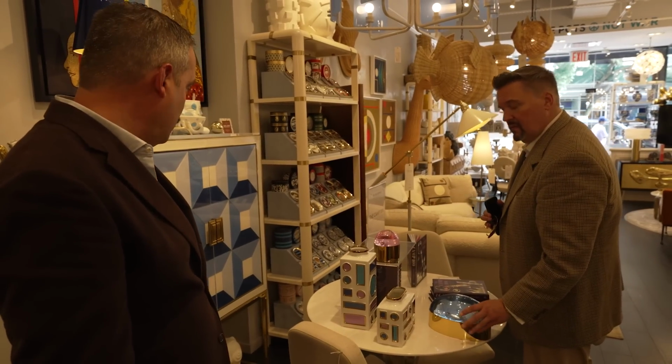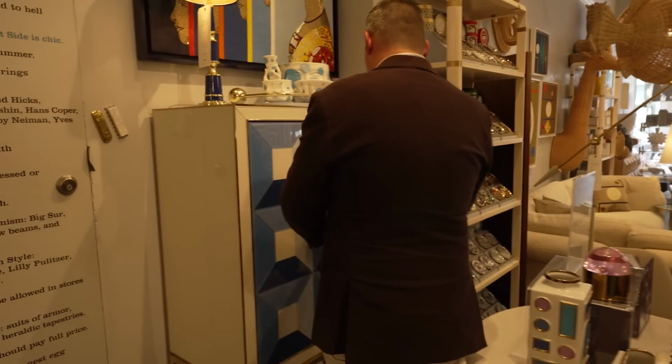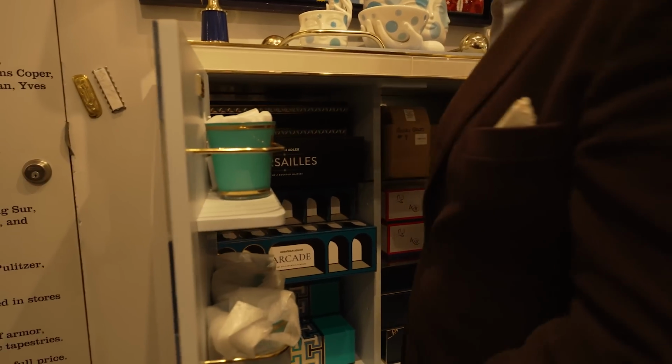The Jonathan Adler commode. Yeah. This is great. Look at this. Yeah, this is beautiful. Is it a bar cabinet or just a regular cabinet? It's like a bar. That's fabulous.